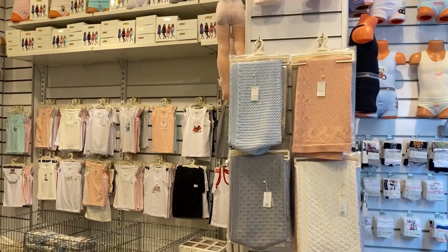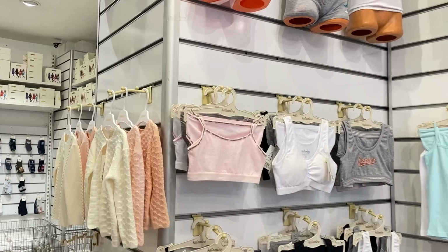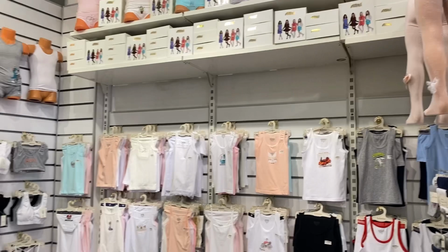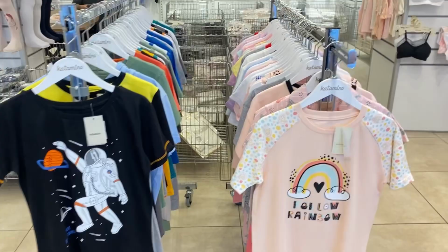Merhaba. Can I take videos for YouTube? Is it okay? Okay. So, these guys, this is the kids section. They sell the boxers and the vests. They look nice. The quality of the material looks very good. They also sell, what is it called, nightgowns or lounging stuff.